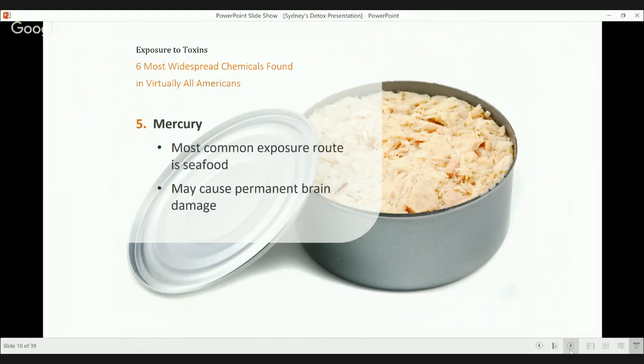Okay, good. So number 5 is mercury, and I think most people know at this point, right? We don't want to be exposed to mercury. Even, gosh, 5 or 6 years ago, I remember when I was pregnant, they said not to have more than 1 can of tuna fish a month if you're pregnant. So if they're even admitting that back then, I would say probably stay away from canned tuna for the most part.